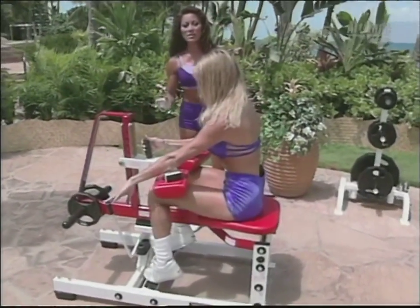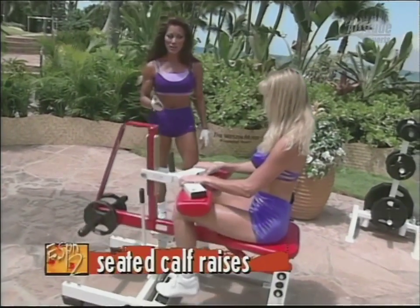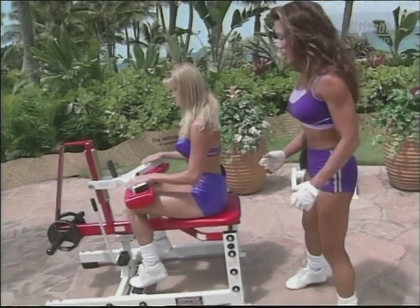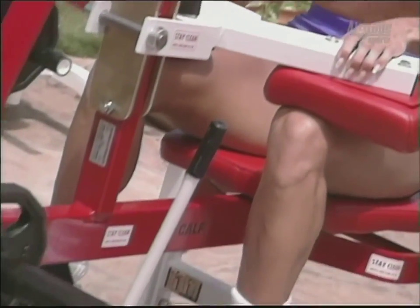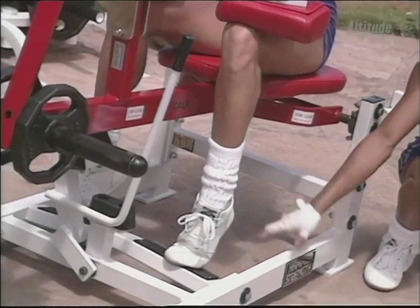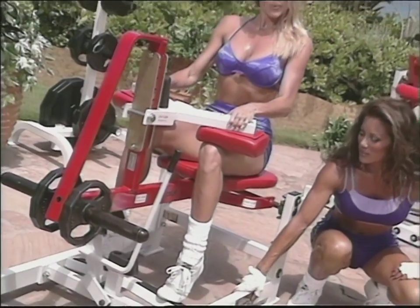Now when you're training calves, it's important to do some standing, some seated. In addition, I'll do donkey raises, and I'll also do an isometric pump, which helps to really get the blood in there and pump up the muscles. Now again, whenever you're training your calves, it's important to get the complete range of motion. Heels all the way down and really up high there. There you go, Kay, as high as you can. You have nice calves. Thank you.